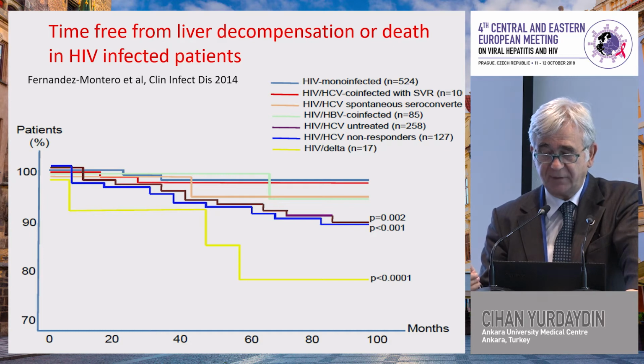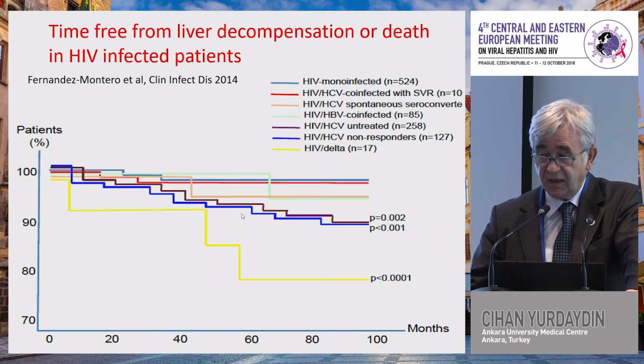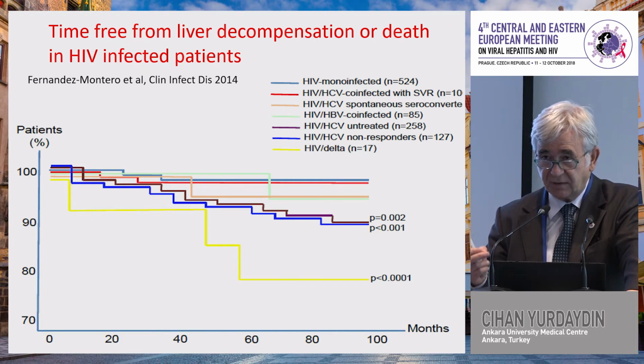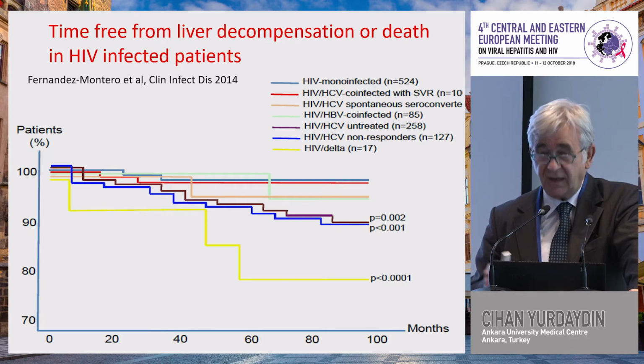Because if you look, for example, this is just one study. In the HIV population, this is delta, and this is the patients who die most from in the HIV population. Here you have hepatitis C, either not treated or not responding to pegylated interferon ribavirin. And consider that you have now direct-acting antivirals. So the main trigger of death in the HIV population who get antiretroviral treatment is basically if they are co-infected with delta. It shows how important the problem of delta hepatitis is despite its rarity.